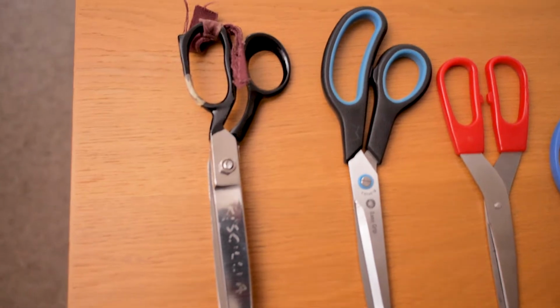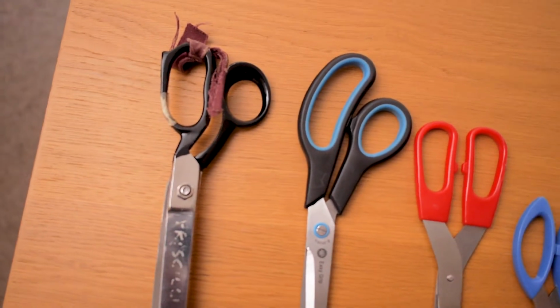This one is a fabric scissors. It's quite heavy duty and you never cut anything else other than fabric with a fabric scissors. It is a crime in the DIY world to cut paper or anything else with your fabric scissors. If you just want to make a fashion designer really mad, just take a fabric scissors and cut paper in front of him or her. Just tell me what happens afterwards. So this is the fabric scissors I have.